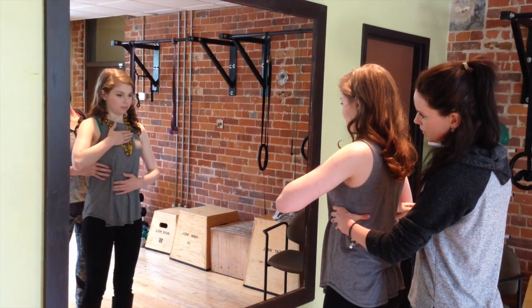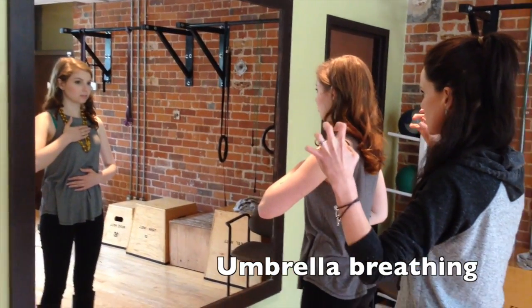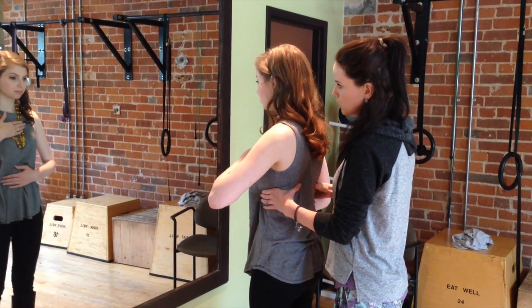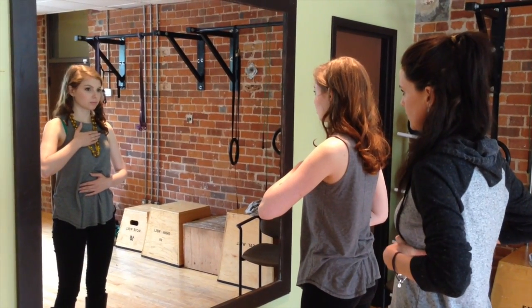And exhale. Good. Okay, so this is called umbrella breathing. So you're opening up the rib cage and then you're closing it down. This is where we should be breathing from. Most people breathe from here. A lot of yogis breathe from the belly. This is where we should be doing it from.